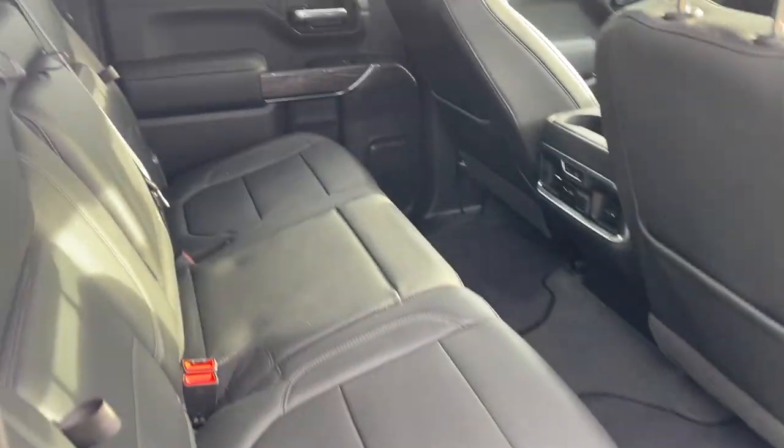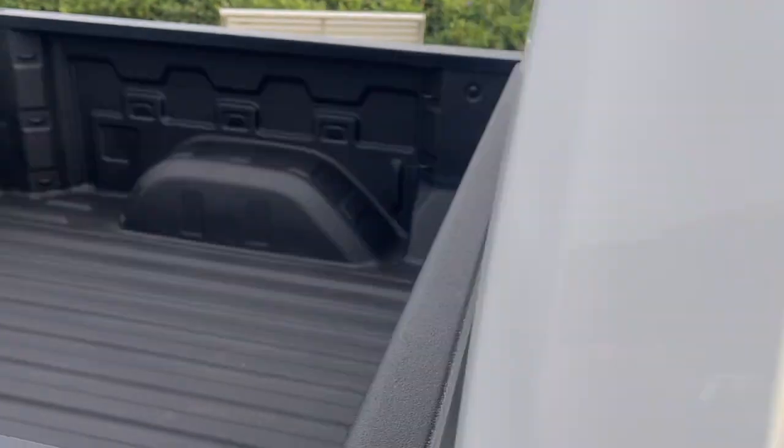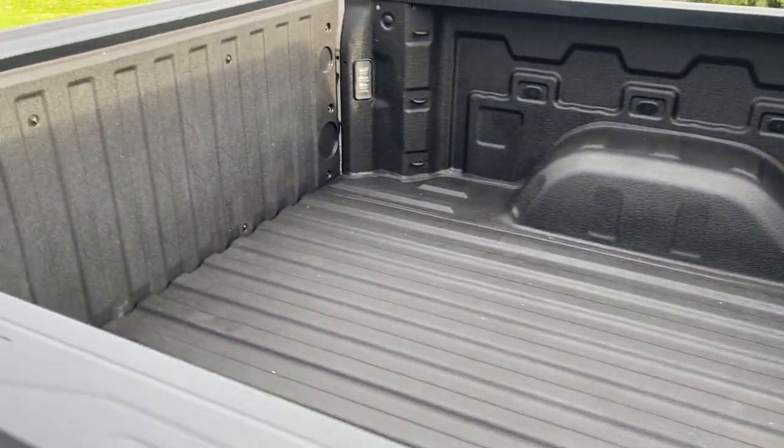Back seat just as good as the front. And you've got the tub, all in excellent condition.